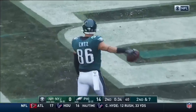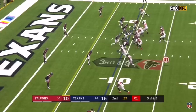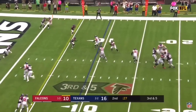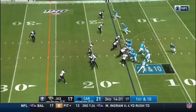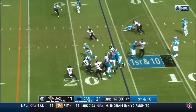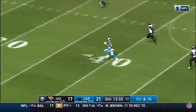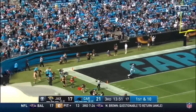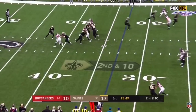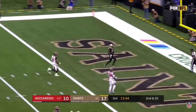It's Hurts. And the catch is made into the end zone. Ryan underneath, it is Freeman, and he works his way. 3-0 as a starter. Hands it off to McCaffrey. There he goes. It's a C-Mac attack. McCaffrey, one man to beat. As Bridgewater steps up, fires for the end zone, touchdown Saints.